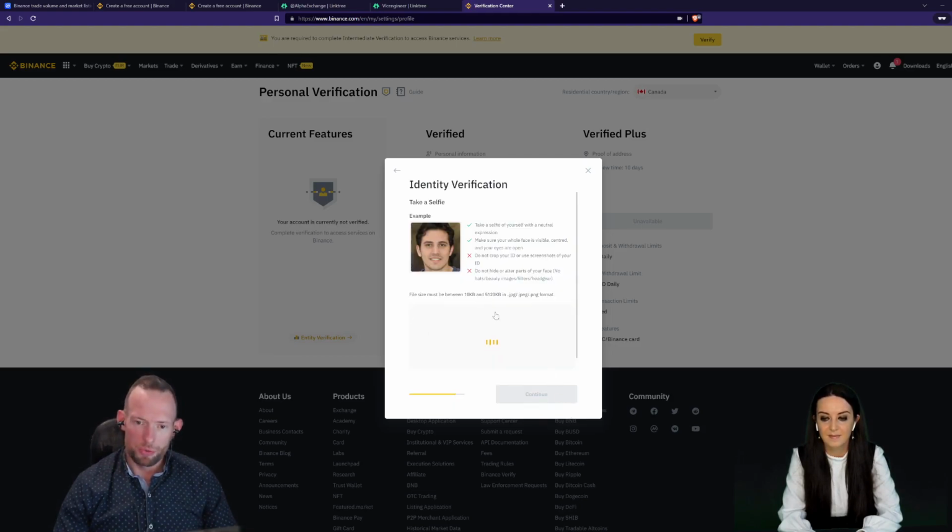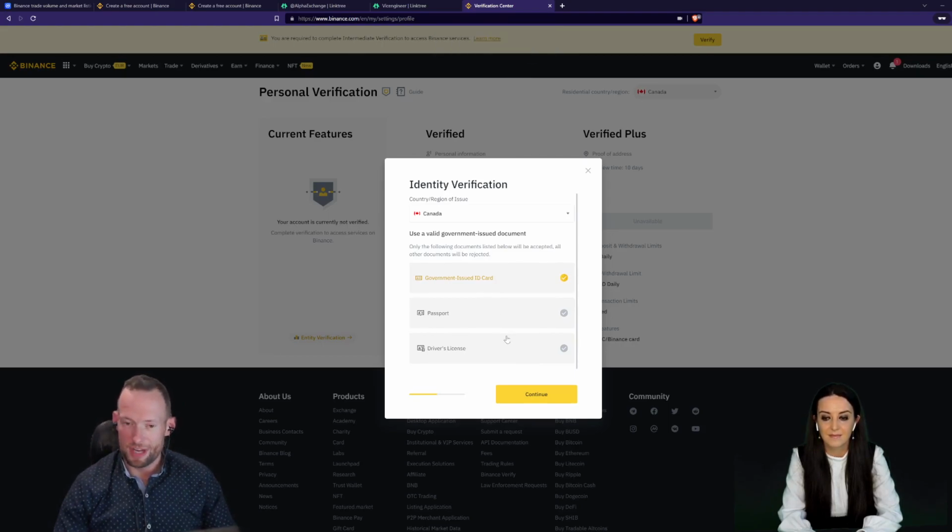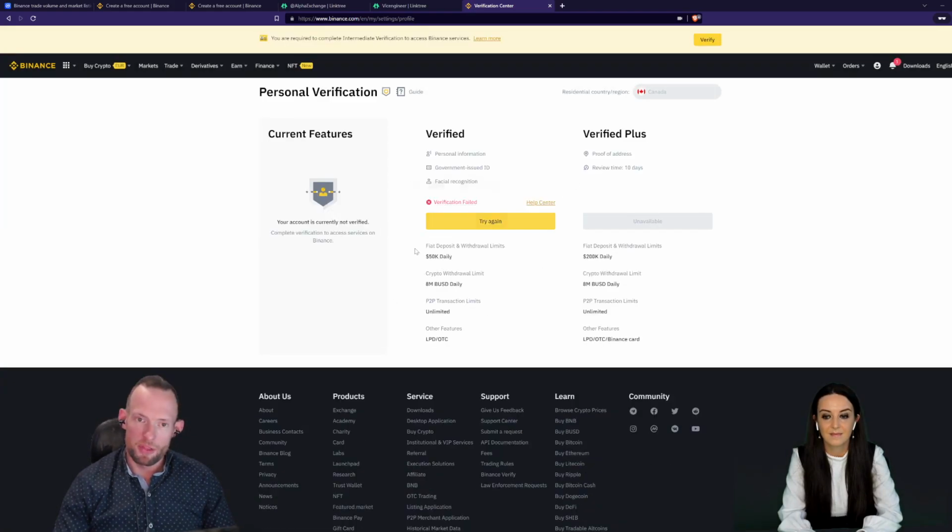So again, once you go through these steps, you'll be able to complete the KYC process and your identity can be verified. Again, my portrait was not valid for facial verification because I didn't actually take one of my face. Once this process is done though, you'll be done the first part of KYC, or know your client, and then you'll be able to actually access features on the Binance website.